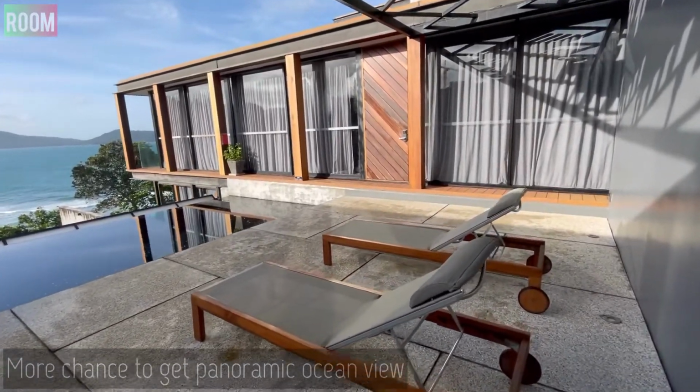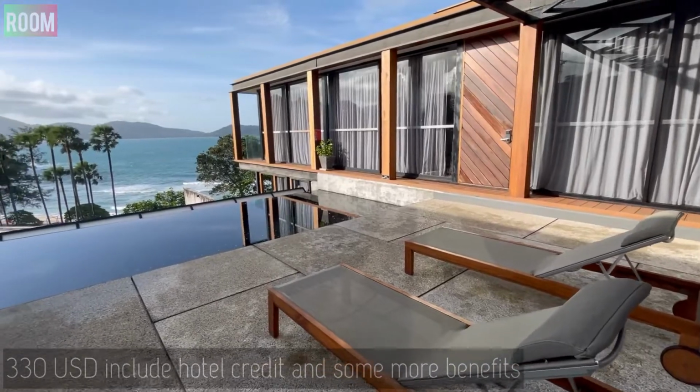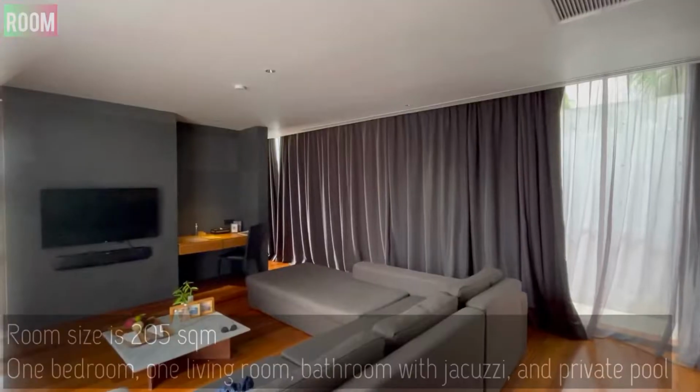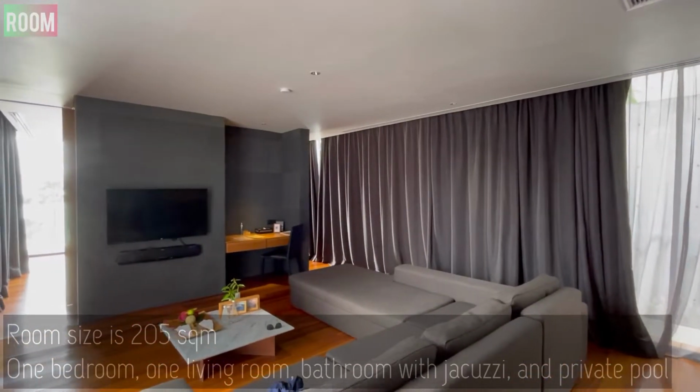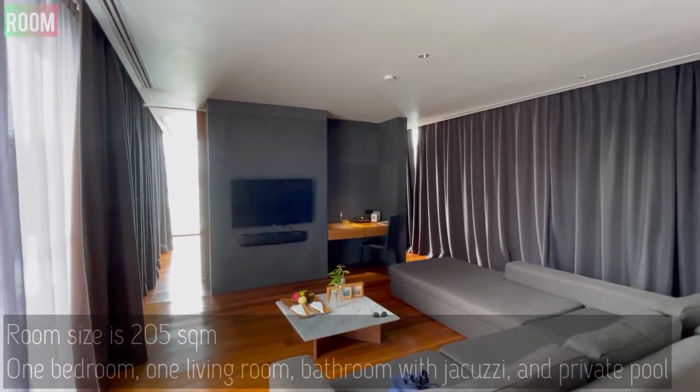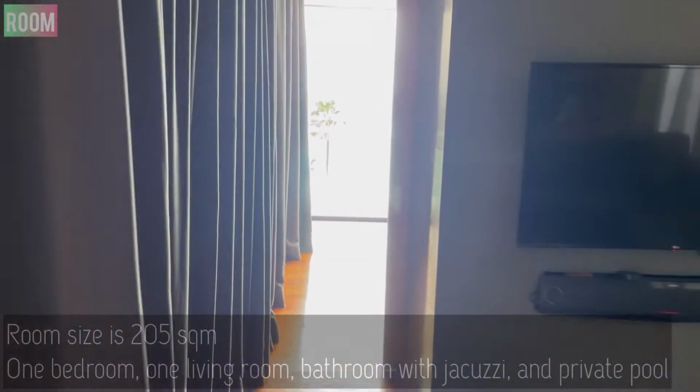Here is the High Bay room with a panoramic ocean view. The room size is 205 square meters. There is one living room, one bedroom, one bathroom, a pool villa and a jacuzzi.